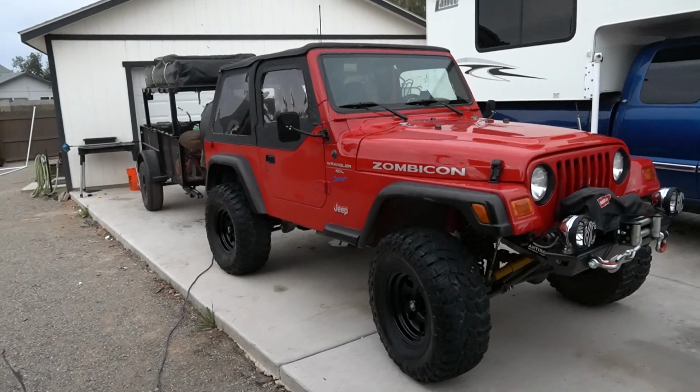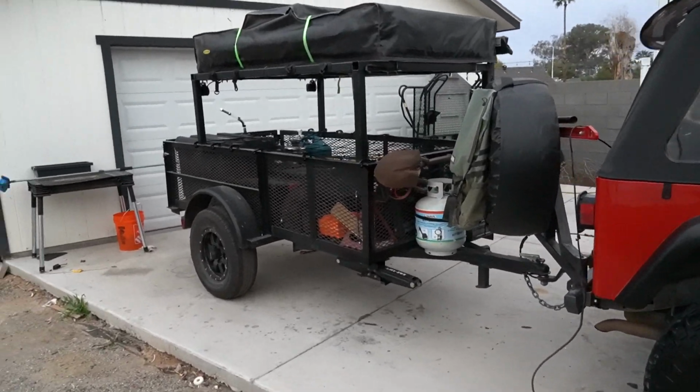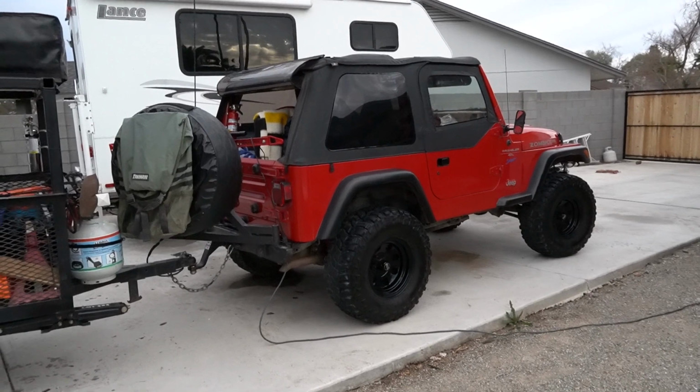Okay, here we are, Saturday morning. Loaded up, ready to go. We're gonna go check out Lake Pleasant, a new place north of the lake. See you on the road.